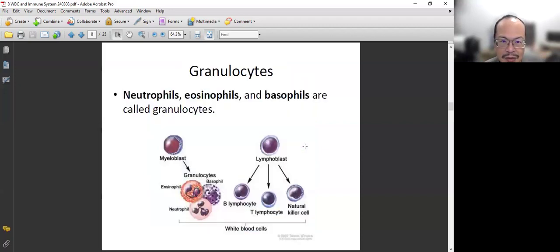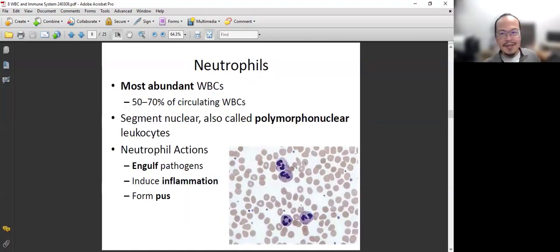And then let's get to know all of them. These three are collectively called granulocytes. I think we talked about that already. Lymphocytes have three members: B cells, T cells, and natural killer cells. So let's get to know each one of them. All right, so the first one is neutrophils. And the neutrophil is the most abundant white blood cell.